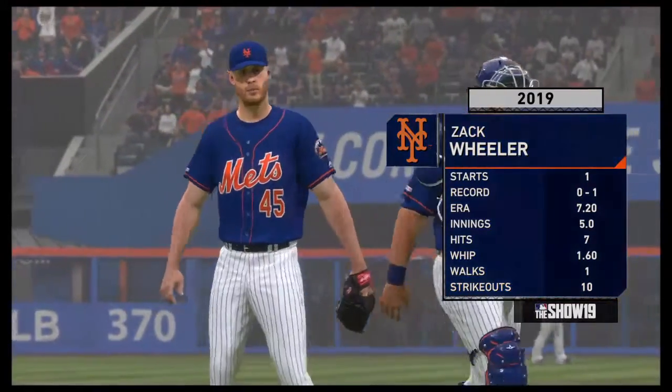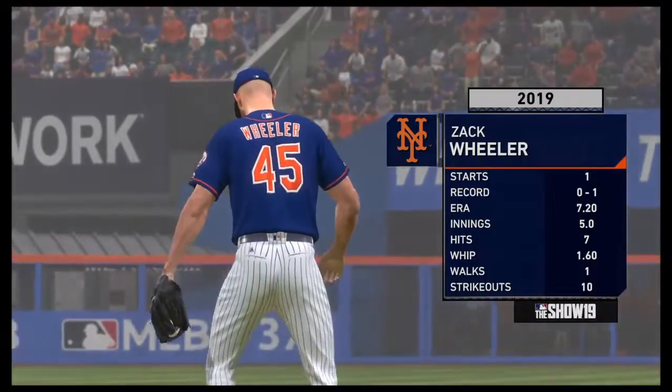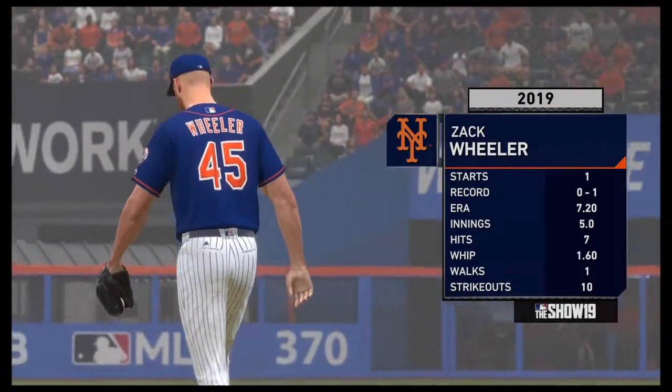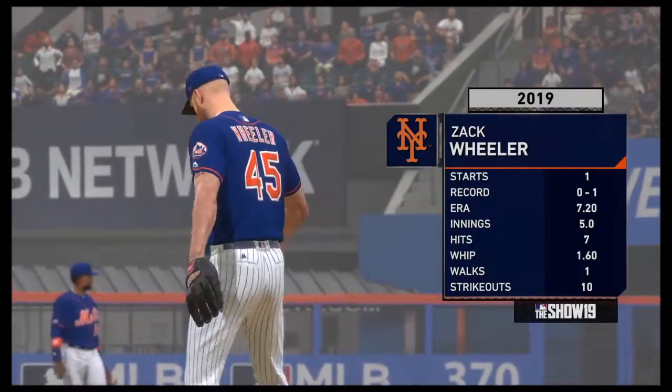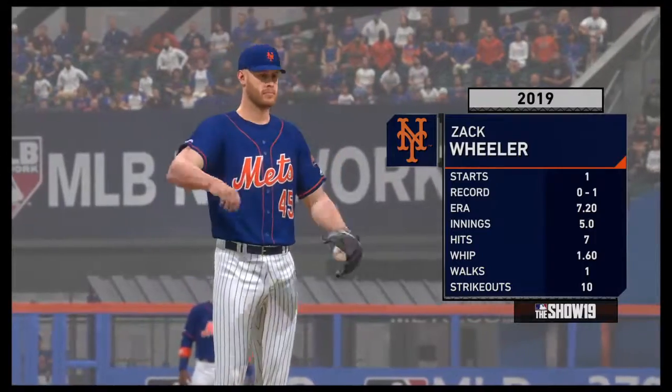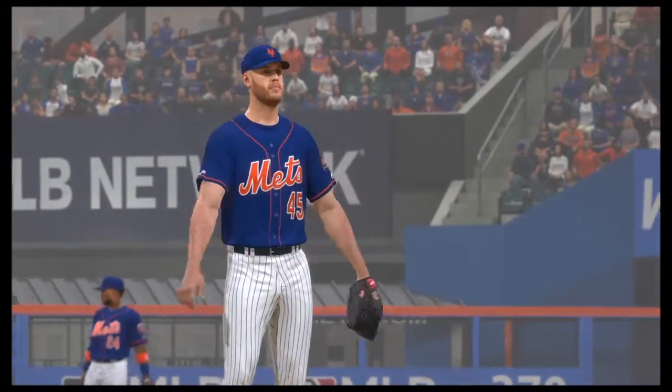Zach Wheeler starts the game on the mound for the third and final game of the series. What do we need to know here, Danny? Well, this guy's kind of unique. How about a 5-pitch repertoire that he has? That gives him a lot of options for both righties and lefties. And if he's on, he could be really tough to hit.